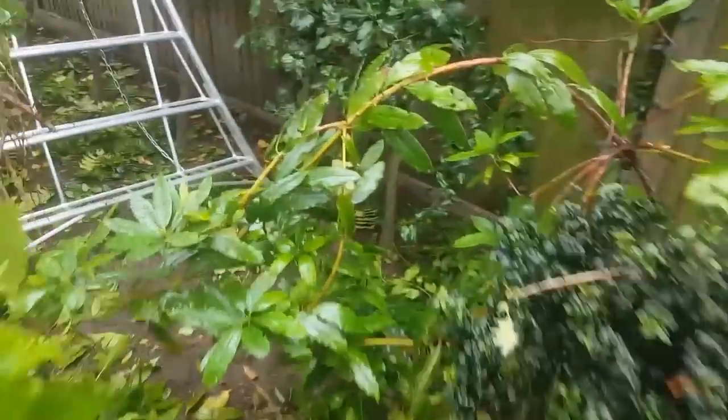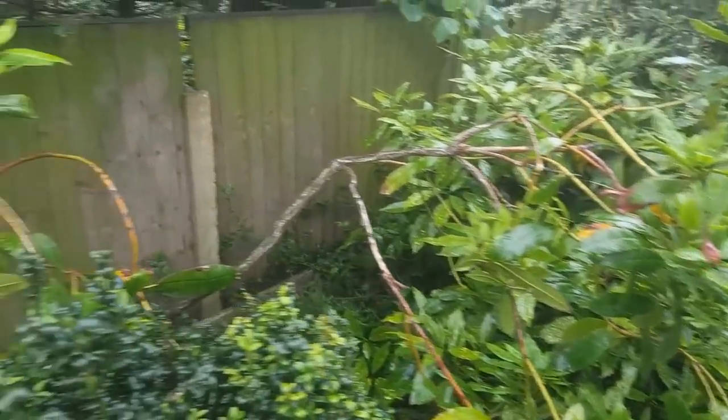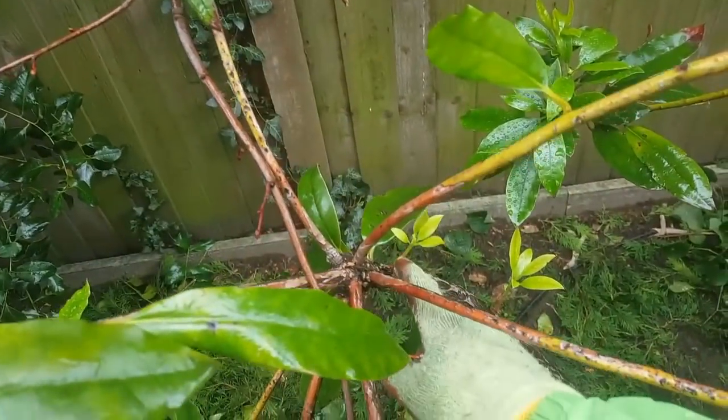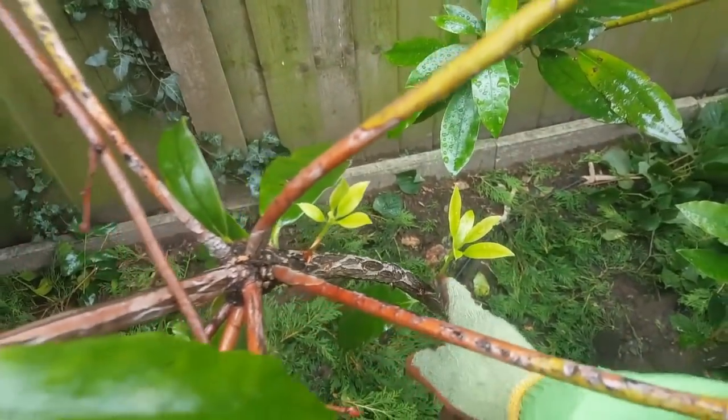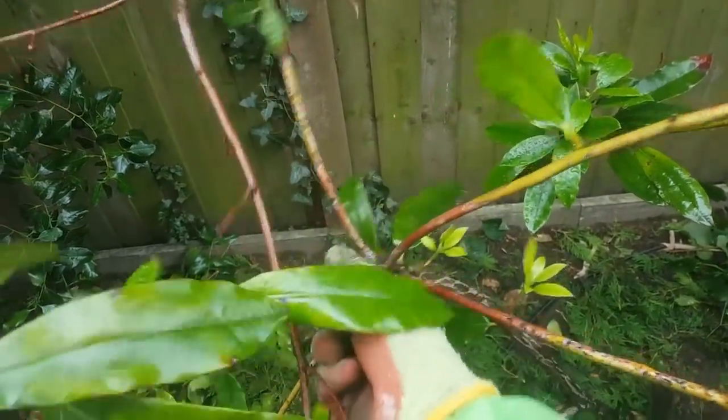So this rhododendron is so straggly. It's not doing much. It's just falling over. It's healthy, and it's even got flowers on. But that's all at the end of these horrible, spindly branches. So what I'm going to do is, as you can see here, there's new branches, new little shoots. You're going to lose the flowers, I know that, but I'm going to cut it off at this intersection here, and then at least we've got all these.